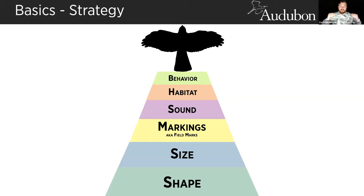So shape, and then size, field markings. Did it make a sound? Where is it at? What's the habitat? What's it doing? All of these, if you can capture information from each one of those, you will get to bird identification peak, okay? So much faster, okay? So consider these. This is that foundation, okay? We go from the web, which is very broad, to specific steps from the web, okay? Or a specific walkway from the web. And sometimes you won't get certain parts of these, but get as much information as you can, okay?